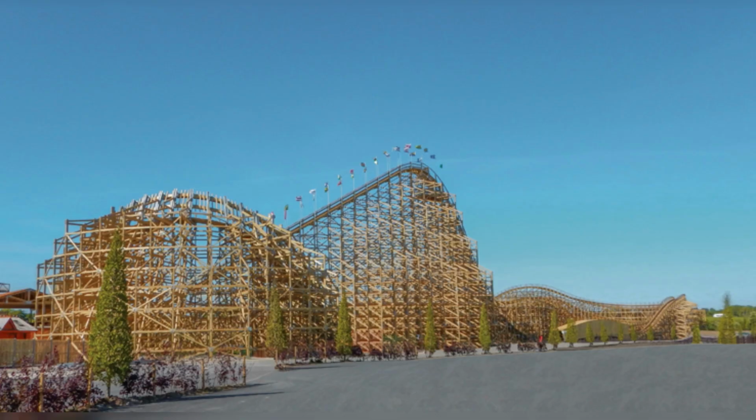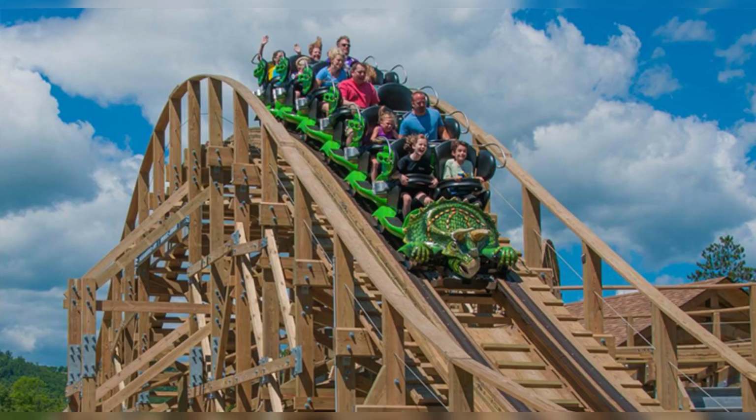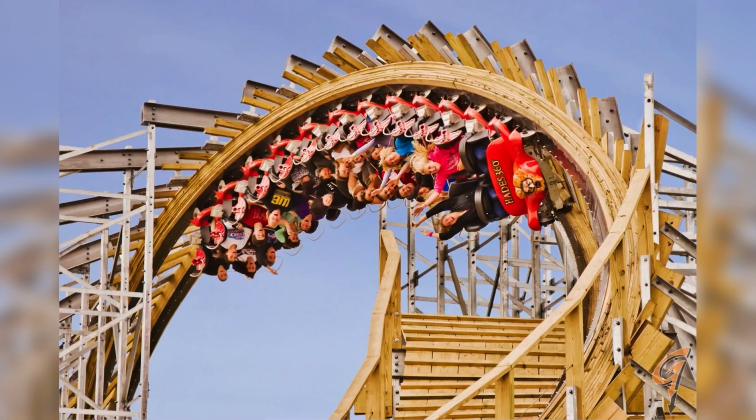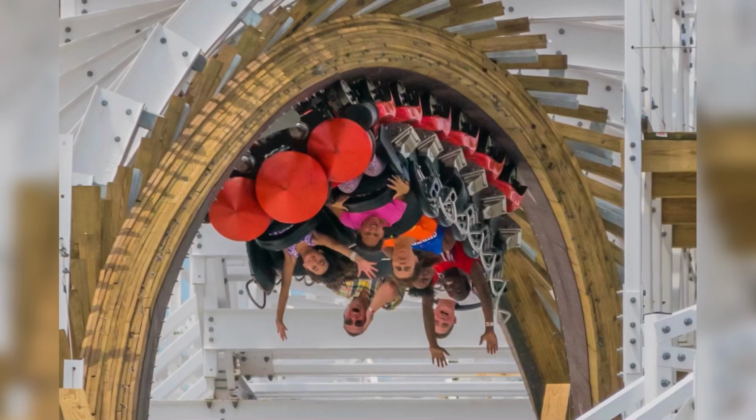Some members and designers decided to start a new company. This company is called the Gravity Group, and they have proven to be revolutionary. They are currently the only wooden manufacturer to successfully build an inversion on a roller coaster. Sort of. More on that later. And they have a record of building really intense and wild coasters, which is really impressive for wooden coasters.